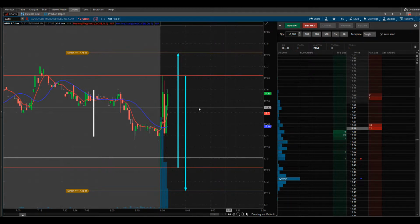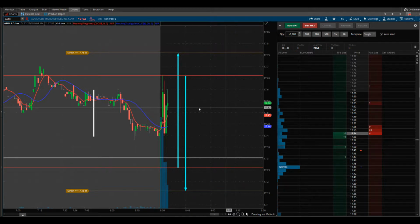Put in a nice red candle there. Excuse me. Still just a little bit under the weather. It's just lingering.